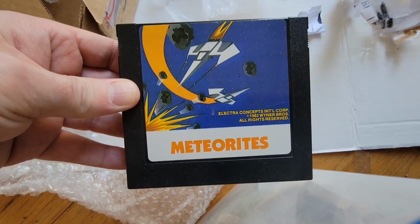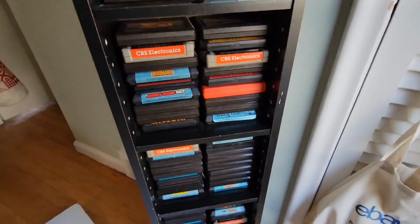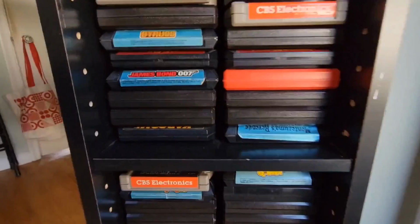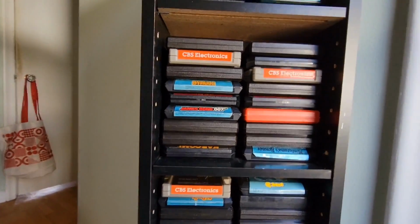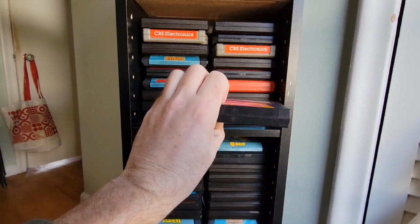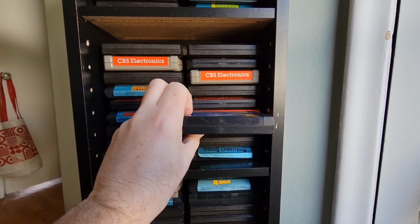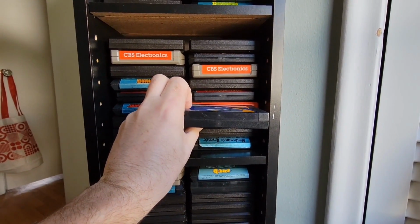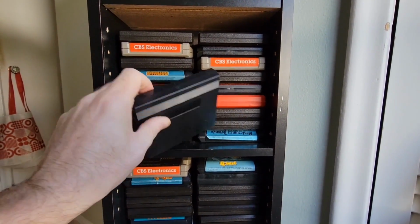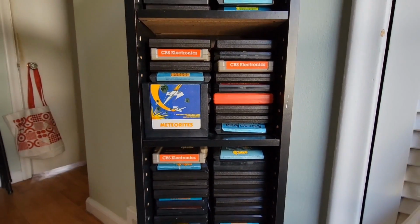So let's go to the case here. And Meteorites, obviously being the letter M, we have to put into the M. So it's probably going to go here between Mega Mania and Miner 2049er. So let's go ahead and switch up a few things. I'm going to have to move one or two games. Be right back.